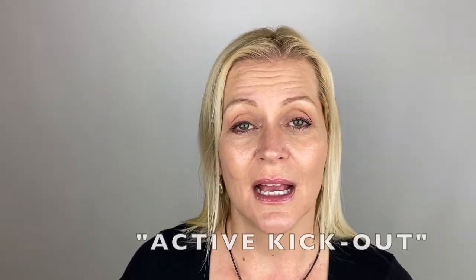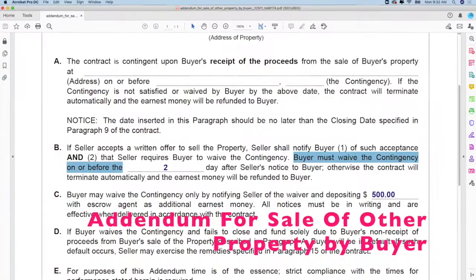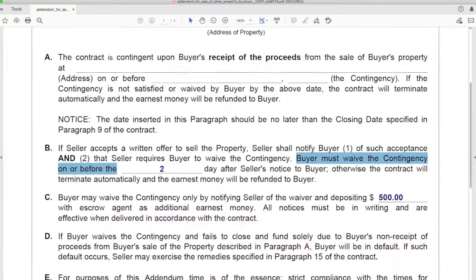That's a contingency. The other contingency may be the sale of other property. And many agents just mark it as a contingent when you can actually mark it as a kick-out. That means that you accept the offer and you will wait for them to sell their house, whatever number of days it may take. Sometimes it's all the way up to the closing date.